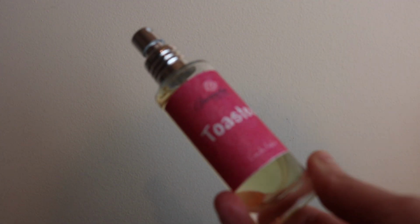Okay, I'm gonna quickly go through all my Ganache fragrances, and this isn't all of them. You'll see 4 in another area because there's still 4 that I haven't tested from that huge haul I did late last year. So you will see those in a different area. But anyways, this first one I have is called Toasted.